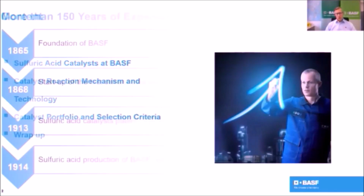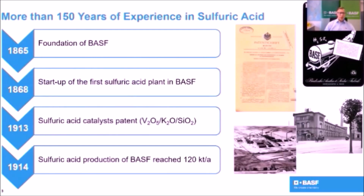Okay, let's start with some history of BASF. BASF has more than 150 years of experience with sulfuric acid and also with sulfuric acid catalysts. In 1865, BASF was founded, and only 3 years later, we started our first own sulfuric acid production in Ludwigshafen. So we have experience not only on the catalyst, but also in the production technology of the sulfuric acid.